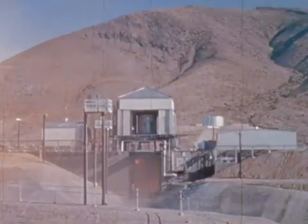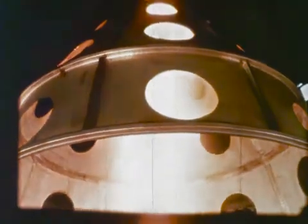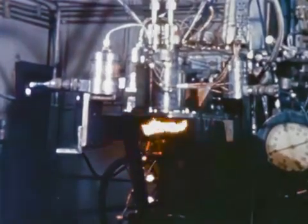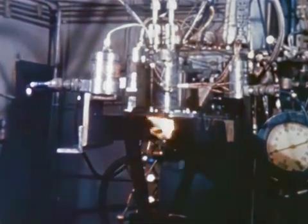For example, the Apollo service module main engine must ignite, burn for a few minutes, shut down, and reignite several times on a mission, while the engines of attitude control systems must be able to fire in pulses lasting only a few milliseconds and do this thousands of times during a mission.